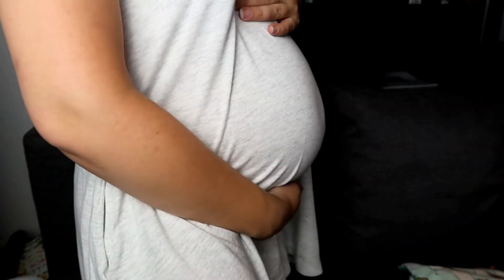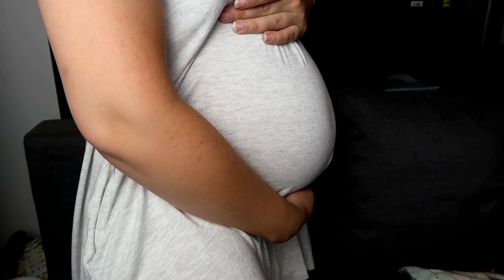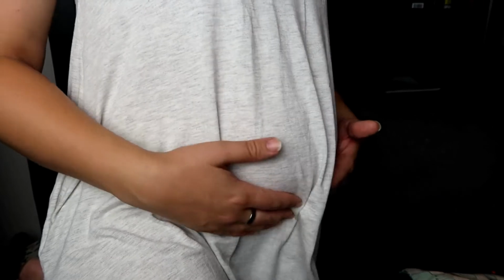I'm sorry if I'm looking at my phone, but this car has my baby stuff and I'm waiting for it. So the baby bump is getting quite big. For me it's pretty big to be only in week 22, and down here I have been starting to feel some kicks.